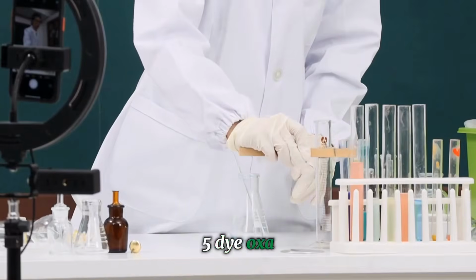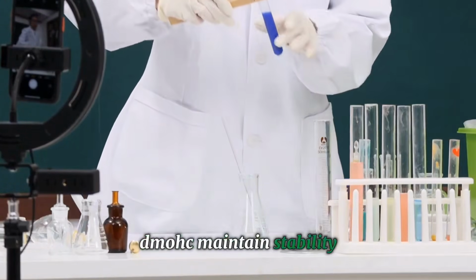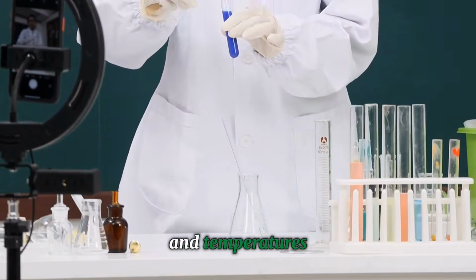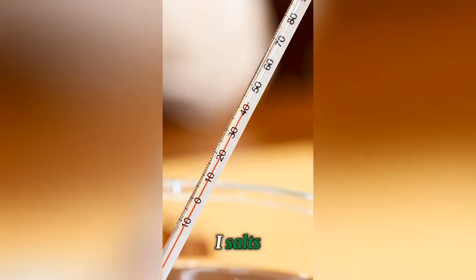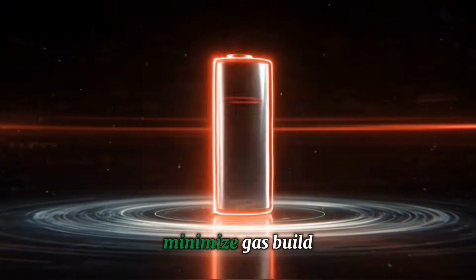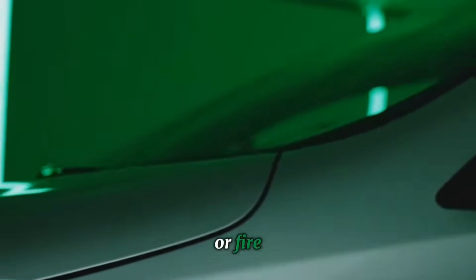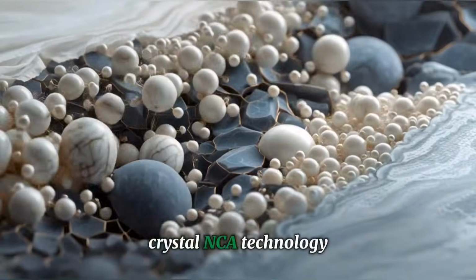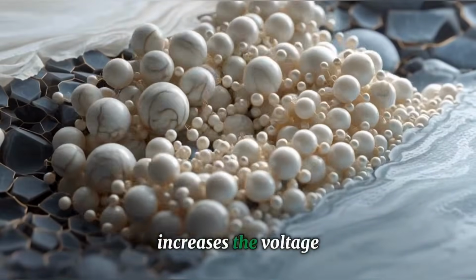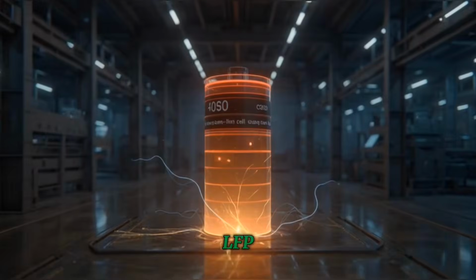Dicarbonate solvents. Dimethyl 2,5-dioxyhexane dioate, or DMOHC, maintains stability at high voltages and temperatures up to 85 degrees Celsius. LiFSI salts. Improved electrolyte salts minimize gas buildup and prevent the swelling that can lead to rupture or fire. Single crystal cathodes. Use of single crystal NCA technology increases the voltage platform while maintaining thermal stability comparable to LFP.